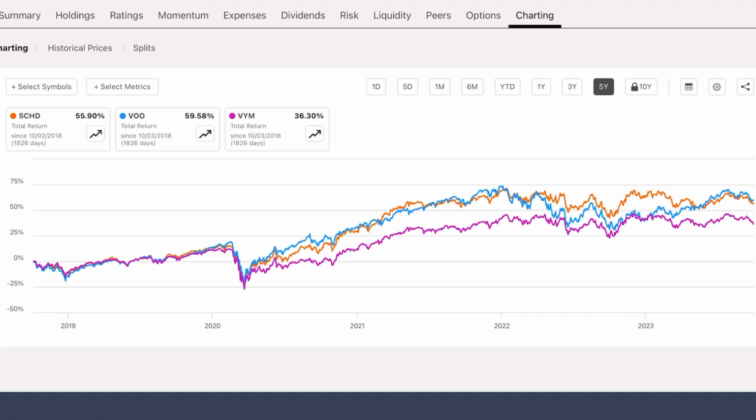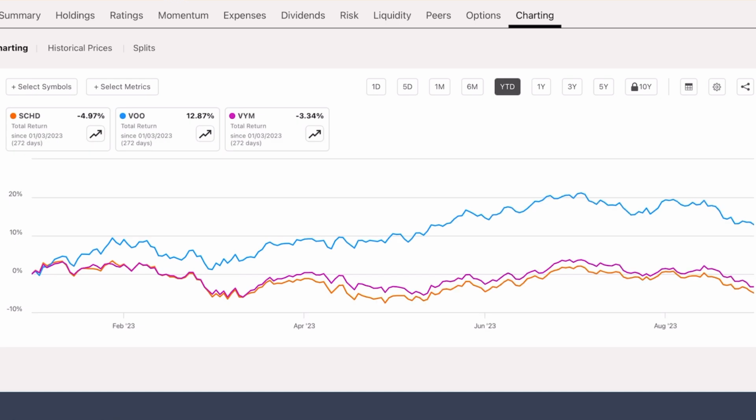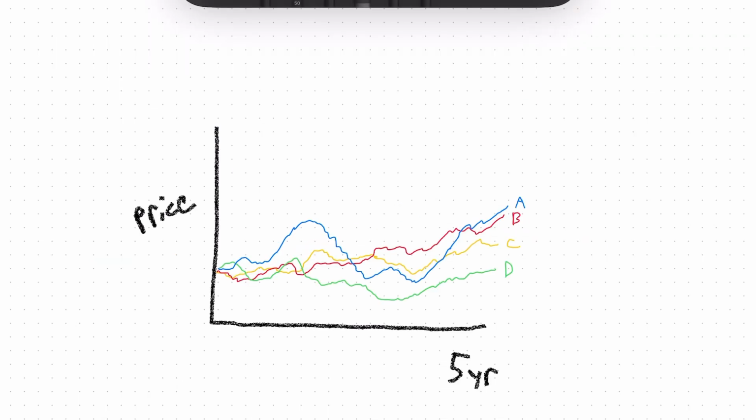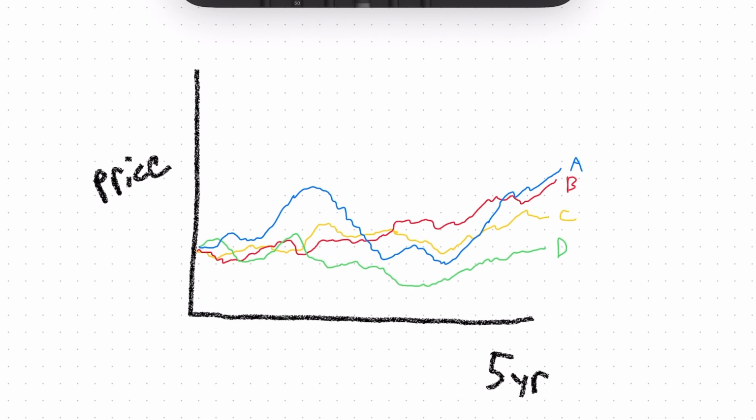And specifically, what I'm looking for here isn't just a line that goes up and to the right the most, because depending on the time frame, that changes. Instead, what I'm looking for is the long-term behavior of the fund. And this right here is an extreme example to hopefully better illustrate what I mean.